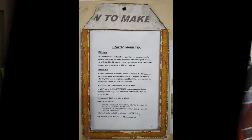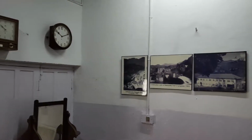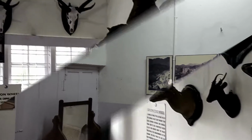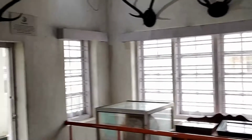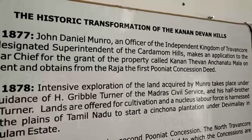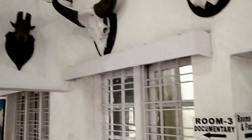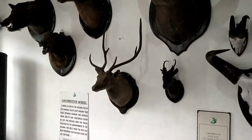If you want to catch up on detailed information, just check in at 10 a.m. or 12 a.m. where there is a video presentation in a small hall. You can get to know about the detailed history of the Munnar tea plantations and how it evolved and how the Britishers took effort to develop this huge Munnar plantation valleys with tea cultivation.